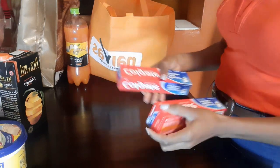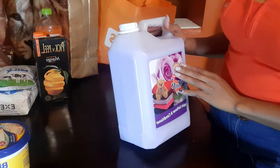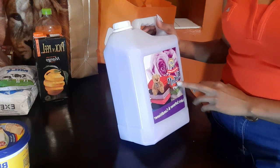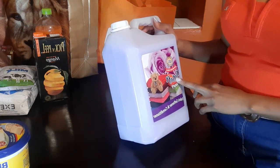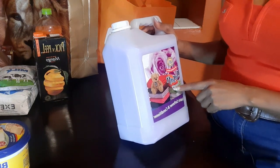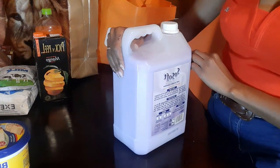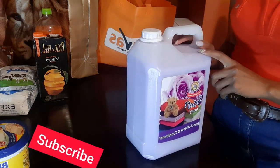Toothpaste, Colgate as always. Guys, I bought this for 870 something. Was it 875? Yeah. There was So Soft and Star Soft. So Soft was 875. Star Soft was 975. And this is a 5 liter jerry can. Actually, that's how I realized there is this offer.